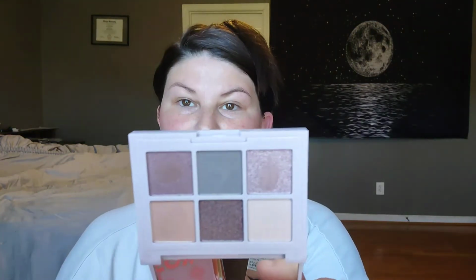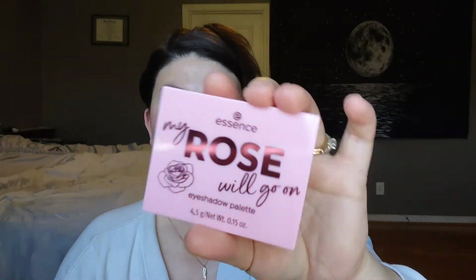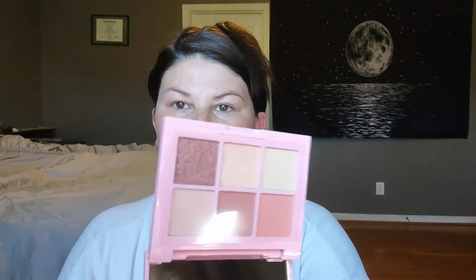And then I got the Essence, I like to mauve it. And this is the one I'm using today that I have opened and noticed was swatched, which I think the other one was too. But whatever. I didn't swatch them. Unfortunately, it wasn't me. This is the Essence Rose Will Go On eyeshadow palette. Let's see if this one's swatched. Oh, wow. So they're supposed to come with a covering. That's nice of that person to just take it off and swatch it for themselves and not buy it, on the other ones.